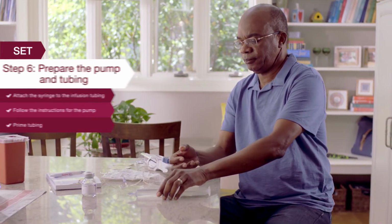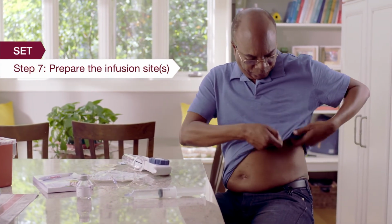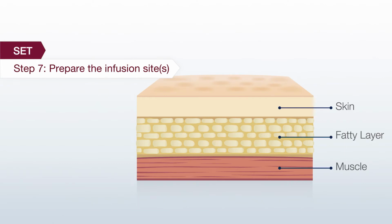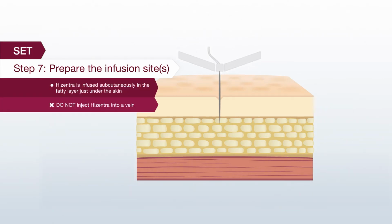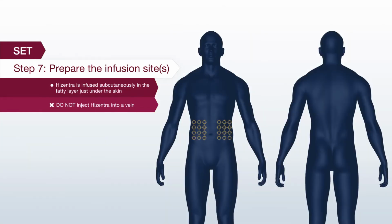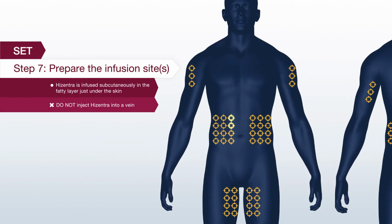Step 7. Prepare the infusion site. Hizentra is infused subcutaneously. This means that it is infused into the fatty layer located just under the skin. Select an area on your abdomen, thigh, upper arm, or the side of your upper leg or hip. Your healthcare provider can help you pick the exact location and number of infusion sites that are right for you.